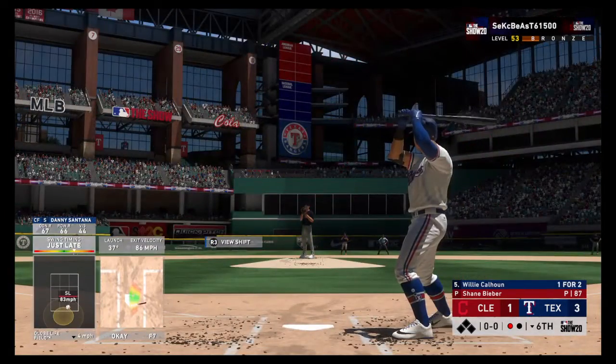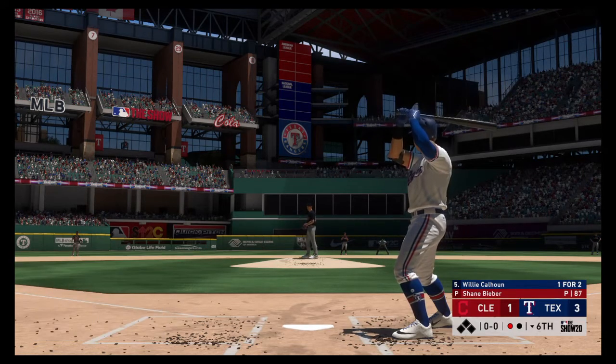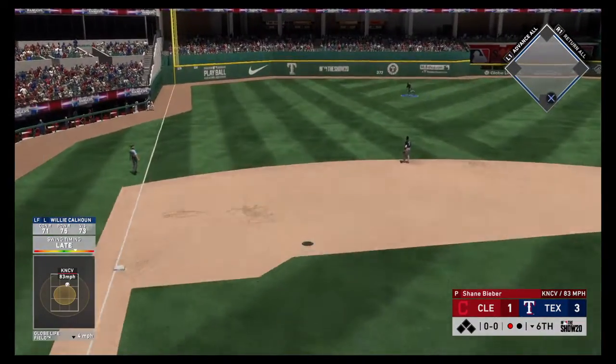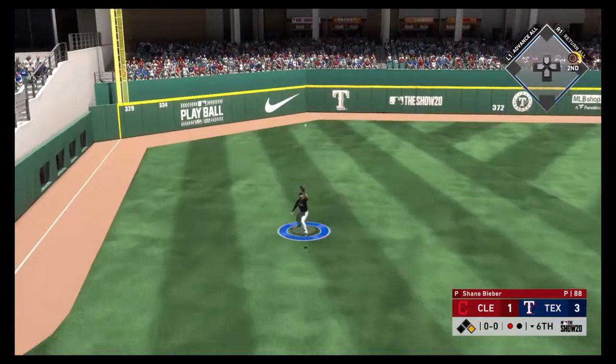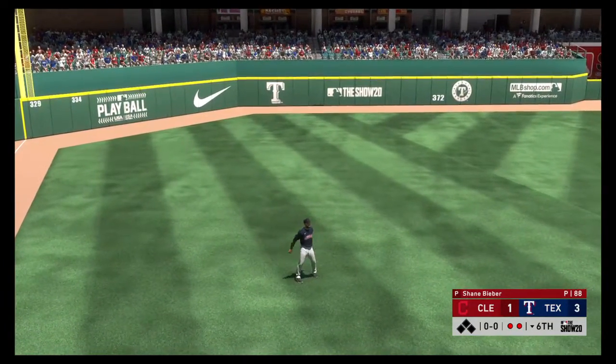Striding forward now is the DH, Willie Calhoun. He's 1-for-2 in the ballgame. This is hit the other way out toward left field. Left fielder giving chase. He tracks it down and makes the play to record the second out.